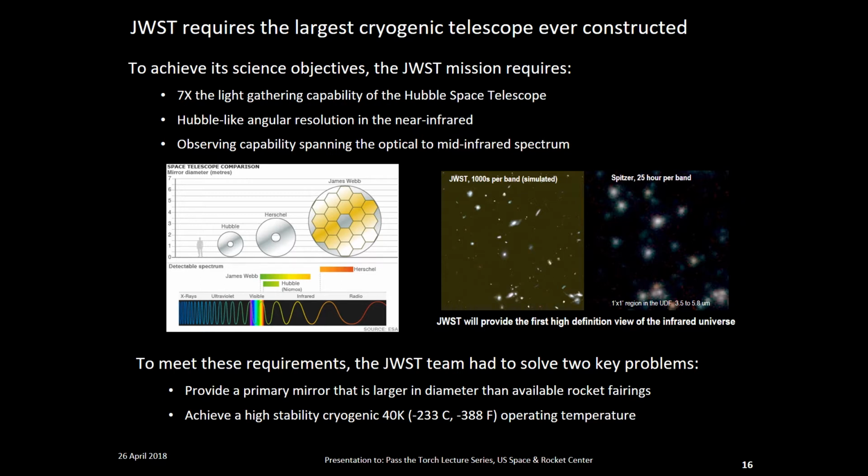The other one is that to see that infrared light, we need to make the telescope very cold. Why? Everything above absolute zero emits light. So if we had infrared goggles on right now, we would see the walls and the floor of the room glowing. Our bodies would be glowing. And so if we didn't cool the JWST, it would be blinded by its own infrared self-emission. And to prevent that, we have to make it very, very cold, about 40 degrees above absolute zero, or nearly minus 400 Fahrenheit. So those were two problems that we had to solve, and fortunately we did.